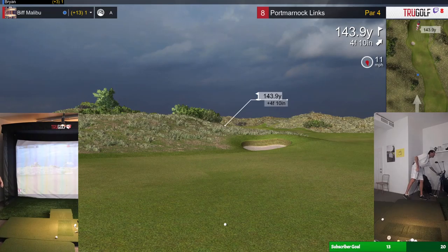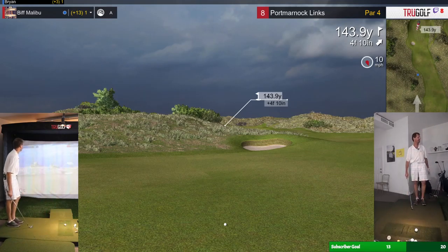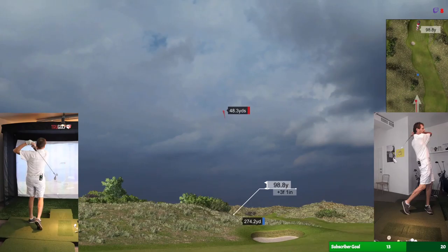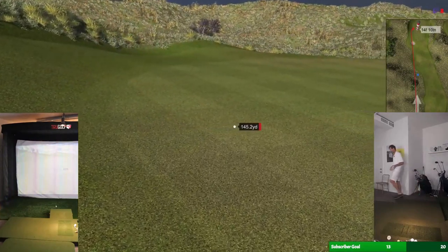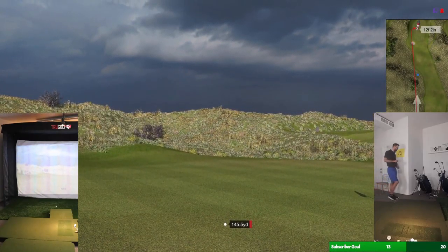Three, a little bit of wind in my face, a little bit of room on the front of the green if I can roll it out. Let's hit this thing tight. I pull a little. Yep. Not too bad. Just off, gonna roll onto the green. It's just getting better and better and better. Oh, on and two. Don't tell anybody.